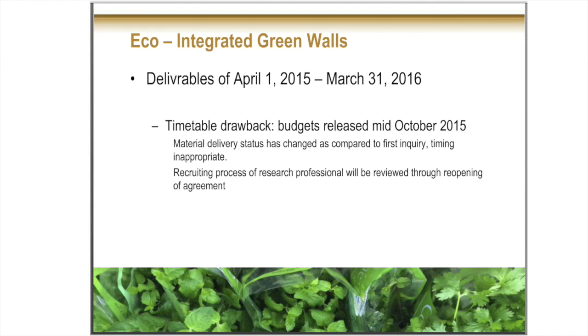Whatever happened for those deliverables is the following. There's a timetable drawback. Budgets were released only in mid-October. Therefore, material delivery status had been changed from the time we had first inquired. The timing, especially the season, suppliers had not thought that probably someone would buy 24 of those units at a shot. So we had time lapse there. And the recruiting process for the research professional will have to be reviewed by reopening the agreement after March 31st, 2016. There still has to be some things that have to be cleared up. Next slide.